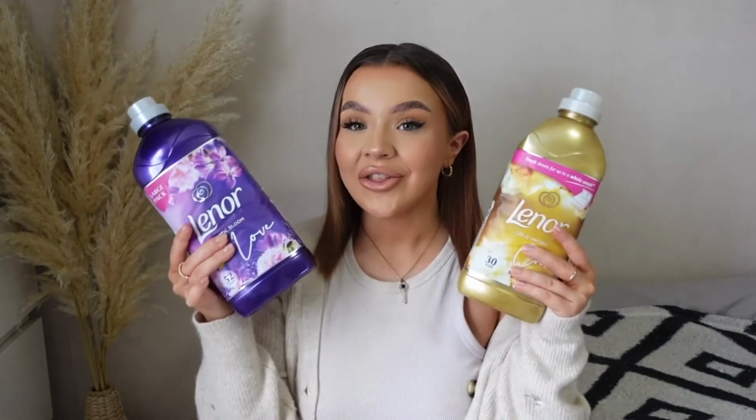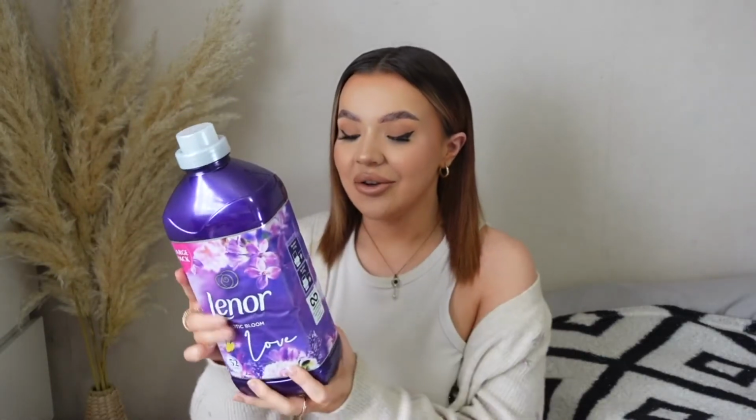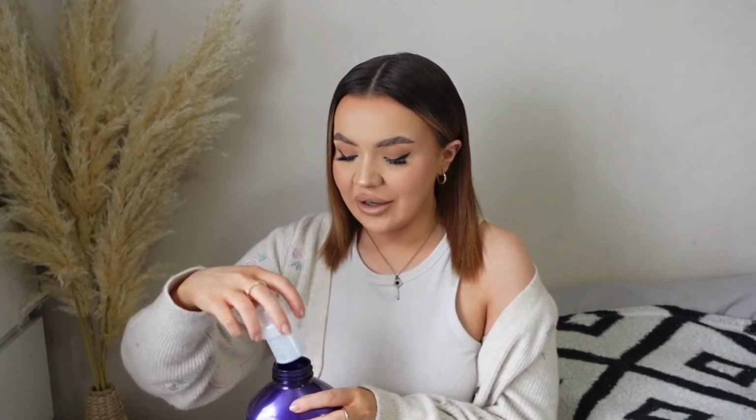I love the Lenor fabric conditioners, the Lenor Love. So this is a large pack. This is a 182 litre and it's the Lenor Exotic Bloom. I absolutely love the smell of this. It is just dreamy. Me and Shane love this one.